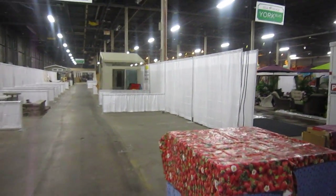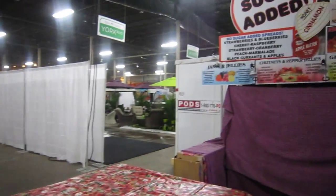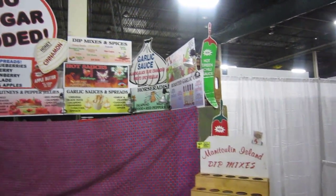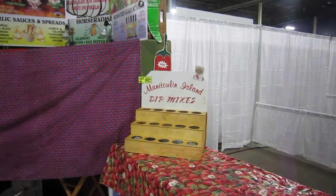Everybody is just getting their booths. Uh-oh, jams and jellies. Oh boy. I'm gonna gain some weight here. Manitoulin Island. Oh boy.